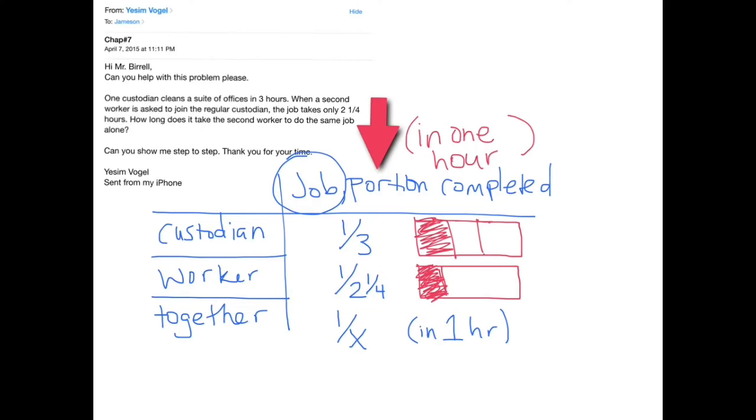Actually, as I reread, I realize this changes everything. I said that the worker could do the job alone in 1 hour, he could get done with 1 over 2¼ worth of the work right here. But really that time was how long it would take if you added the two together, if you worked the regular custodian and the worker at the same time. So when a second worker is asked to join the regular custodian, that means that I've got these mixed up. Together they get done with that much of the job in 1 hour, and he gets done with that much of the job in 1 hour. So let me start a new sheet here, and now I've got an equation.